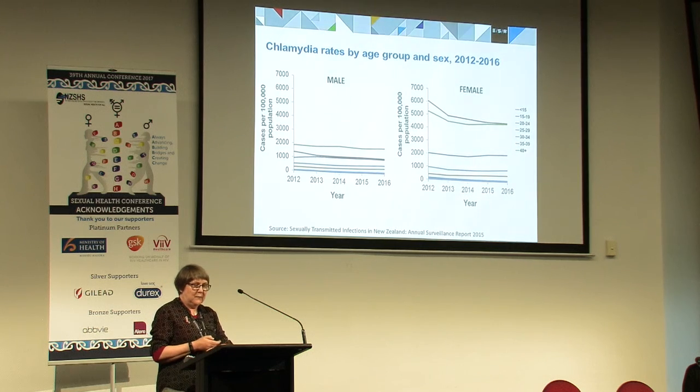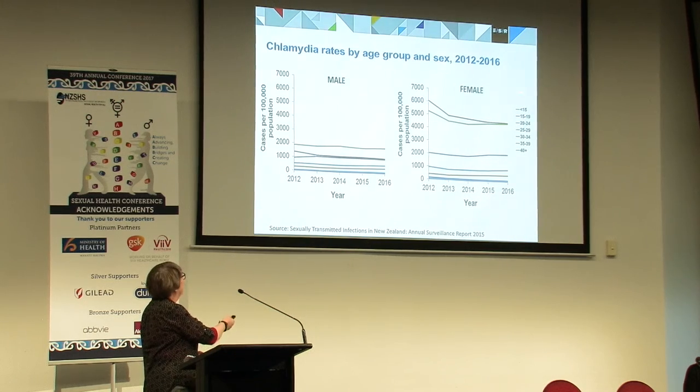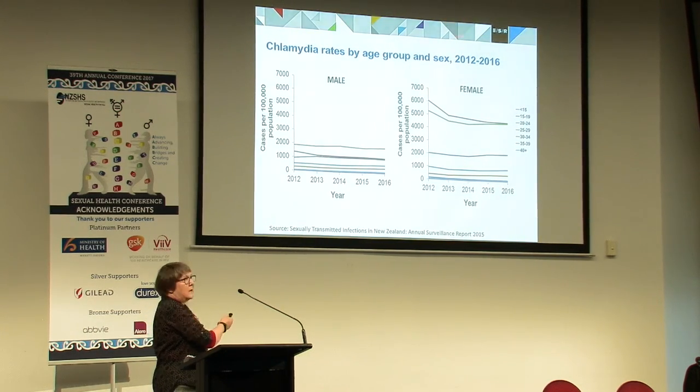The chlamydia rates by age group and sex, similar to gonorrhoea, the highest risk age groups are 15 to 19, 20 to 24, and 25 to 29, and that's for both sexes. But note that younger females do have much higher rates than males. This may be to do with who gets tested more often.